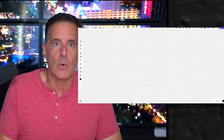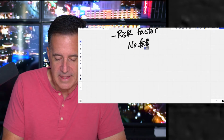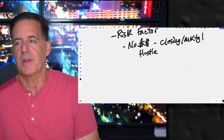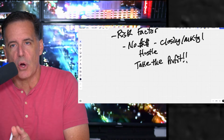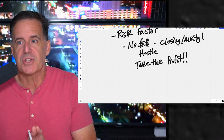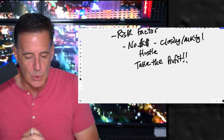So the first thing I'm going to look at is my risk factor when making a wholesale deal. In the beginning, if you have no money for anything, for closing, for marketing, you're going to have to hustle. And if you find a house where the seller takes 50 grand and you can find a cash buyer that'll pay you 53 grand for it, take the profit. Those of you that are just trying to get your feet in the door and are very limited, you're going to have to hustle, and it's fine. It's okay to take 1,000, 2,000, 3,000, but you can't do that the rest of your life because you won't make it.